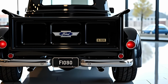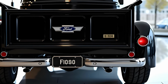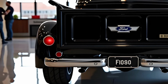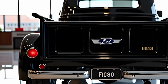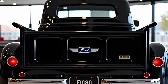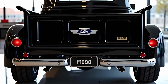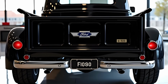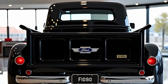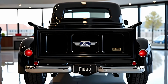Today, we're taking a deep dive into one of the most anticipated returns in the pickup world, the 2026 Ford F100. That's right, Ford has brought back the legendary F100 nameplate, and they've given it a fresh twist that mixes heritage design with cutting-edge technology. If you're curious about whether this retro-inspired truck lives up to the hype, buckle in, because we're covering everything: looks, features, performance, price, and even who this truck is really for.